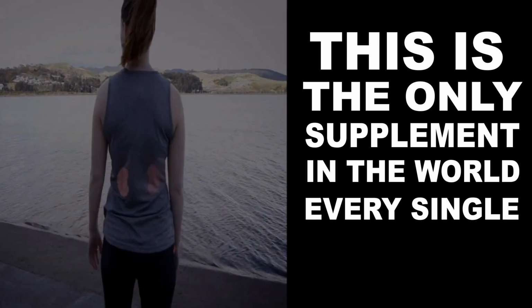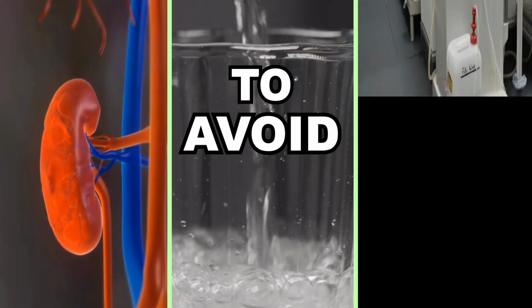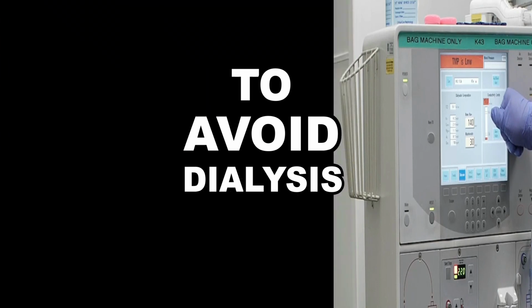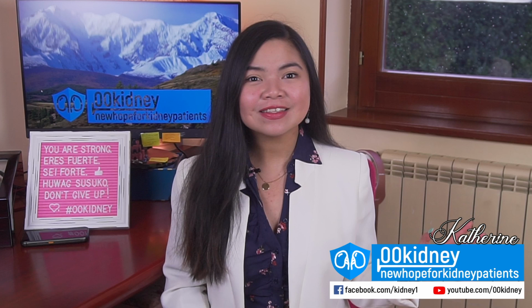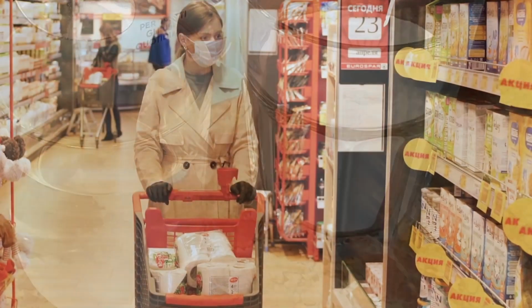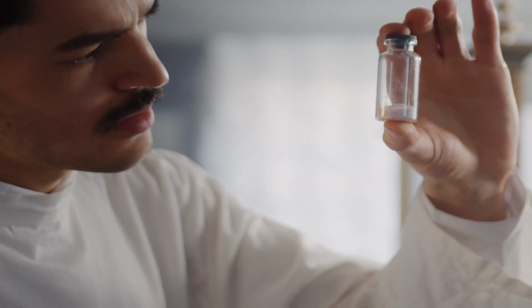This is the only supplement in the world every single kidney disease patient should be taking every day if they want to avoid dialysis. Gathering here today, we are going to see the best thing for your kidneys you can find on the grocery store shelves. This is a miracle remedy.